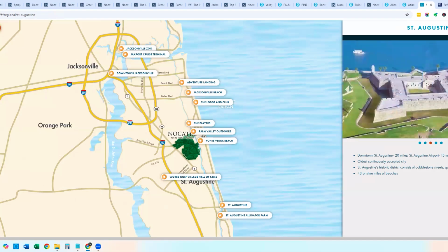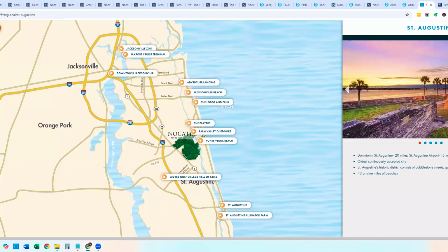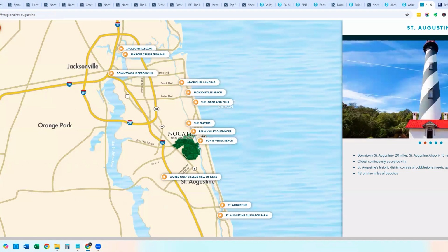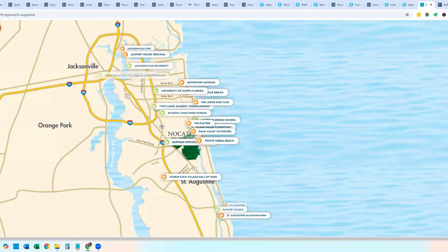We do have downtown St. Augustine with the fort. Again, great weekend or day trip, depending on how you want to do it. They have a lot of bed and breakfasts down there, so really a cool place to visit. Even if you're not going to move to the area and you're watching this video, I would still suggest to check out St. Augustine at some point in your life, if you haven't already. So a lot of recreation with that.